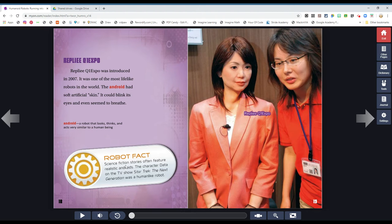Robot fact: science fiction stories often feature realistic androids. The character Data on the TV show Star Trek: The Next Generation was a human-like robot. Repliee Q1 Expo. She looks almost human, boys and girls.